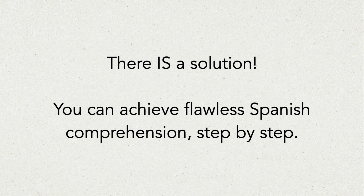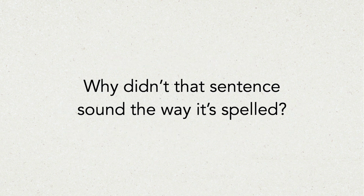And I'll describe the method in a minute, but first, before you get really angry about how hard Spanish is to understand, let me show you how Spanish is really no harder than English in this regard. If you had trouble understanding that sentence, the main reason is that it actually doesn't sound the way it's spelled. This happens in English too.